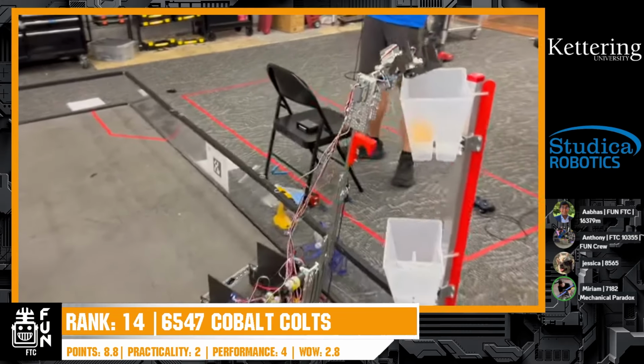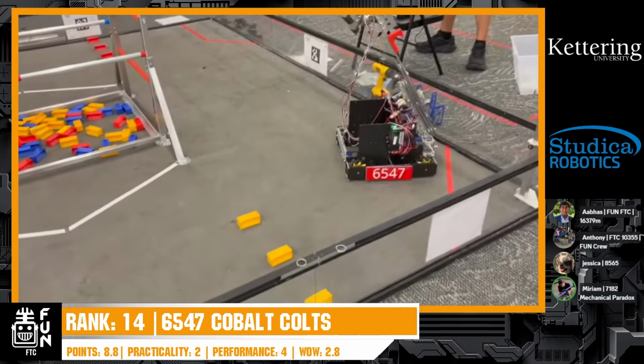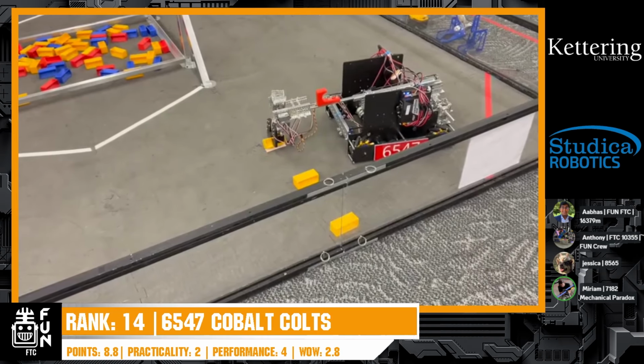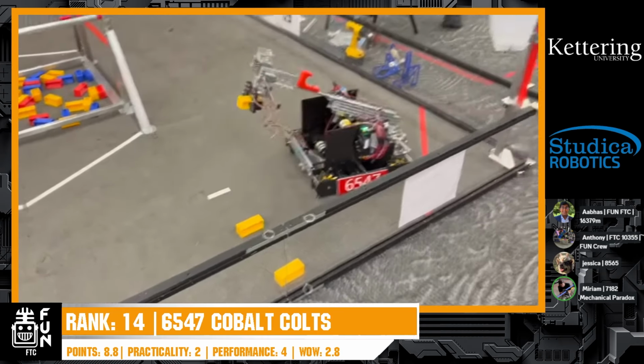So this robot, despite all the negative stuff I've said, I do think it has a lot of potential for later in the season, but especially with not being able to do samples, I just don't think it's quite there yet, but definitely has potential. Jessica, what do you think?